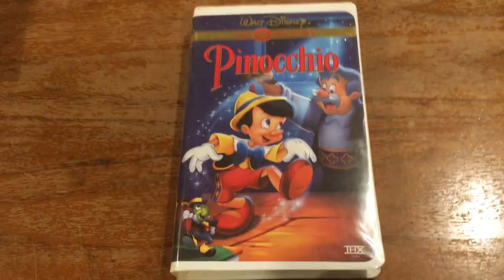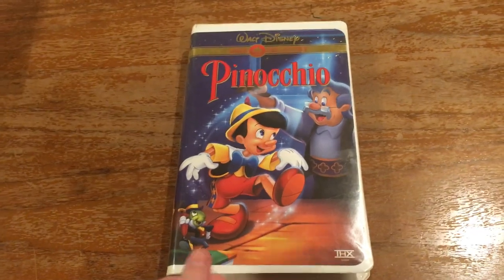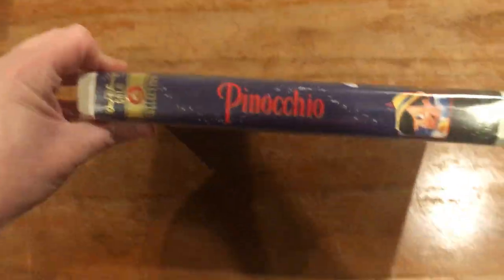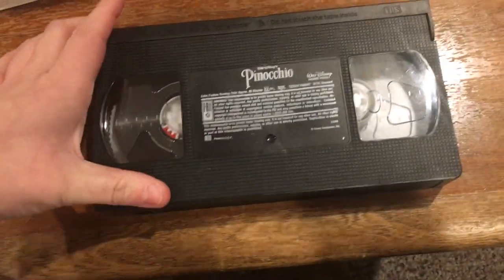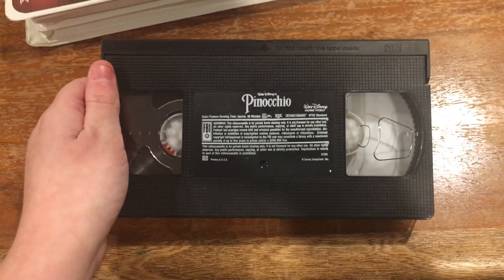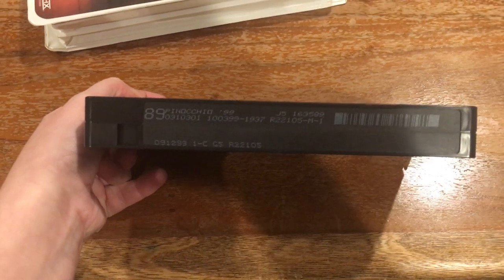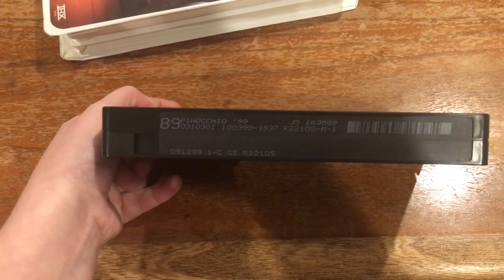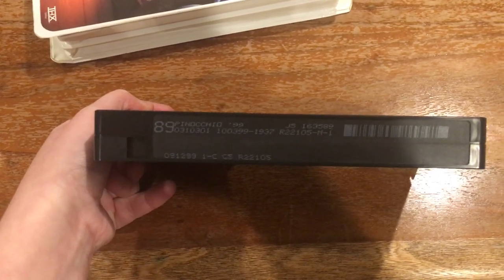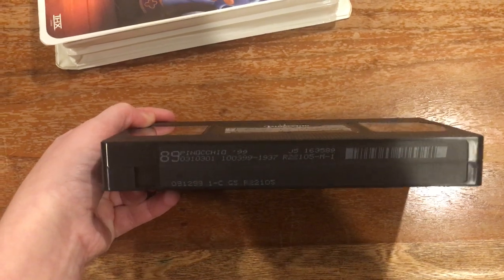And the next VHS that I've got is surprisingly rare. Pinocchio Gold Classic Collection version, late 1999 VHS, but there is something about it. Front, side, back. Here's the tape with the ink label, black lid, white rails. This one has not one, but two print dates. 1 week after my I'll Be Home for Christmas, and 5 days after my National Lampoon's Christmas Vacation, September 12th, 1999, and October 3rd, 1999.